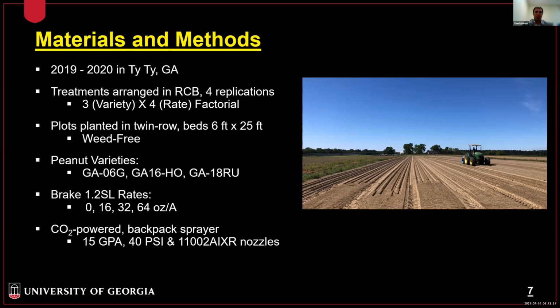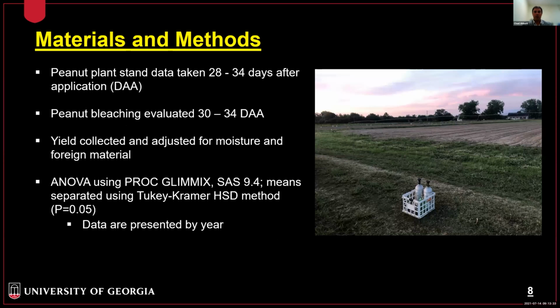Continuing on with materials and methods, we collected several in-season plant metrics evaluating plant stand, bleaching, stunting, plant heights, widths, and lapping data and yield. However, for the interest of time, I'll only be presenting the stand data, bleaching percentages, and yield.